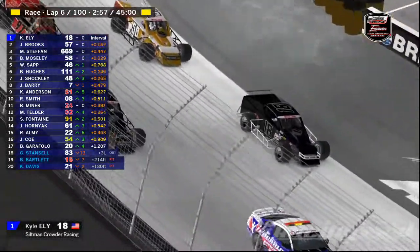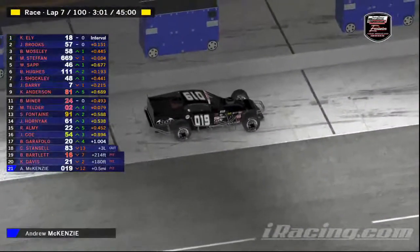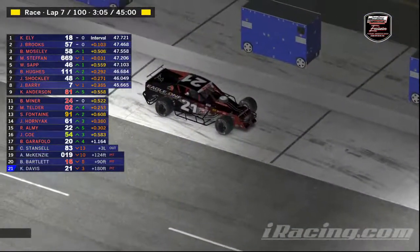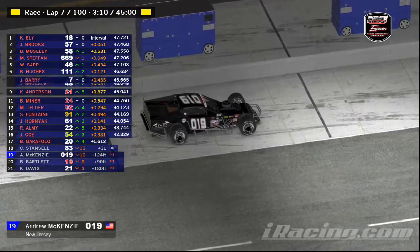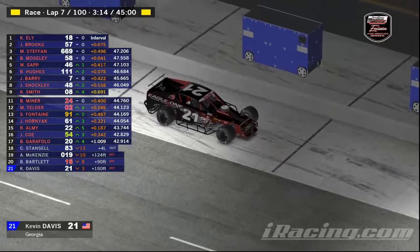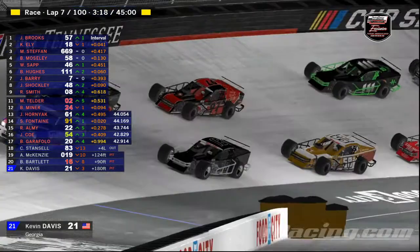And Bartlett and Davis are still in the pits. And so is Andrew McKenzie. It doesn't look like they're damaged all that bad, but they're taking repairs evidently. It's a little hard to tell. Davis here in the 21. We'll have to wait and see if they are coming back out.